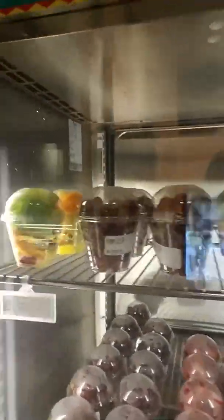Well, here's your healthy options, as you can tell. Sushi. Yep, sushi. You have some sushi here. Salads. Woohoo! So I think we'll come here for like breakfast tomorrow, I assume. And here's your cashier right here. And here's another cashier that is not there.